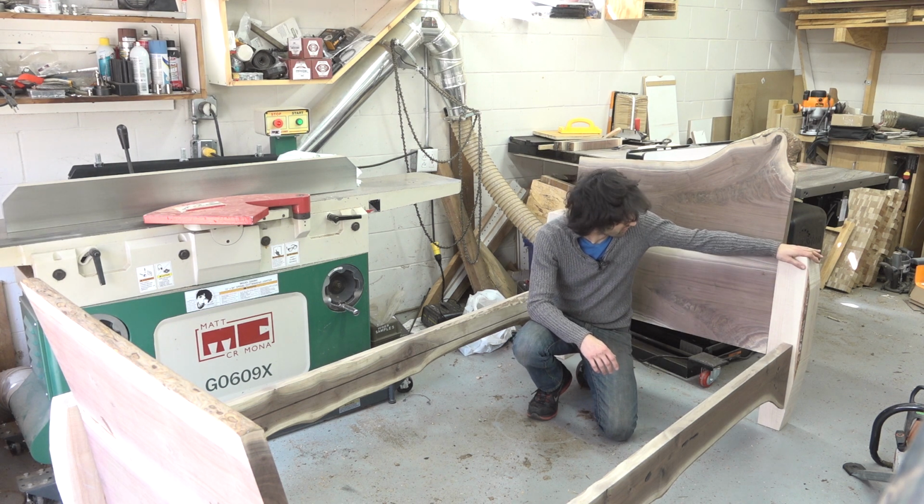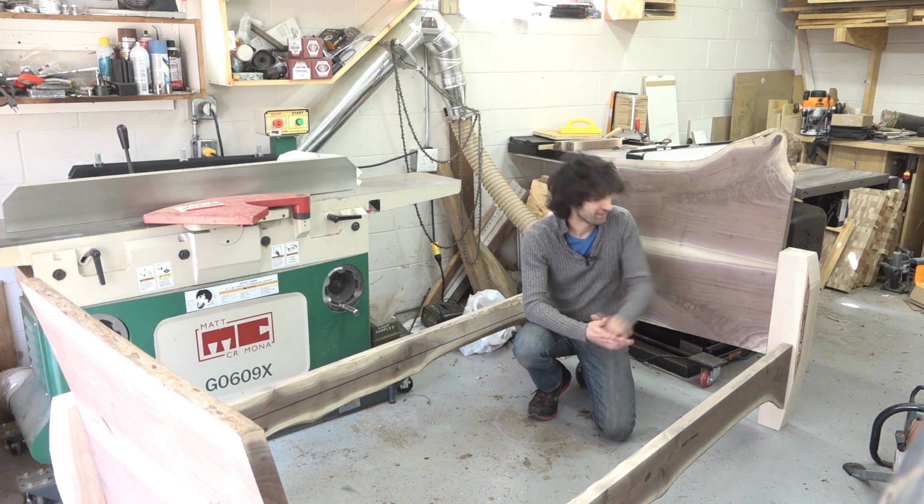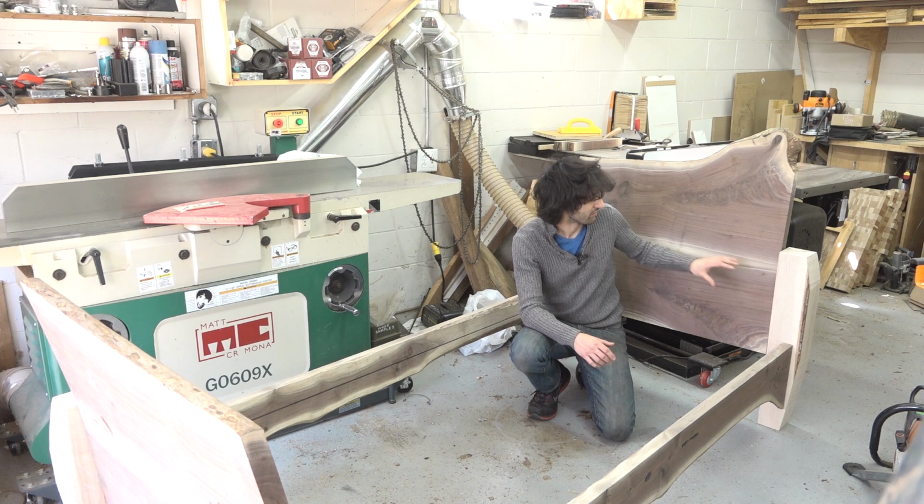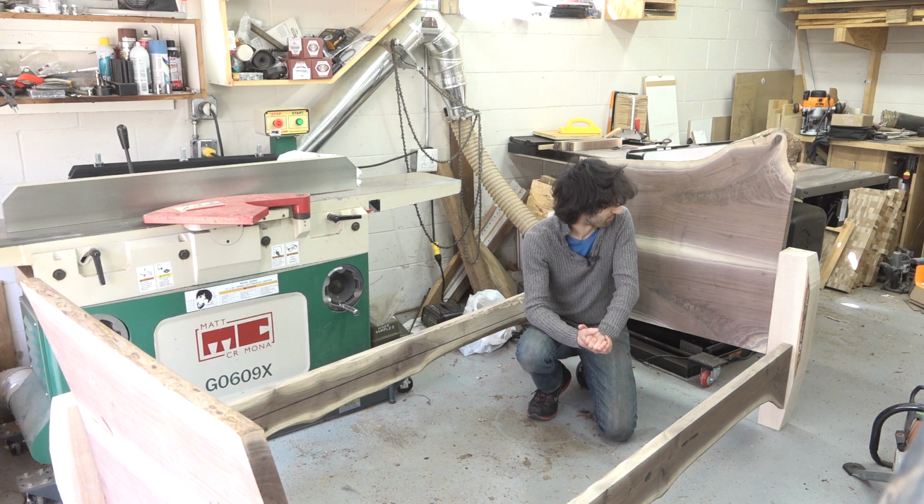I did cut the post down to this height, as you can obviously see, and added that profiling. And I am actually really happy with the way this turned out. I think it looks pretty good, personally.